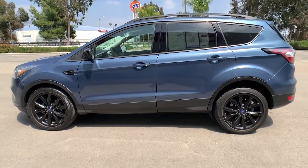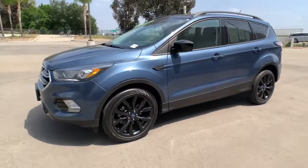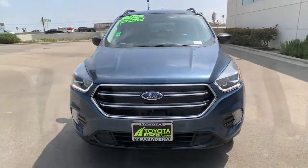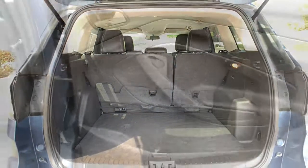enjoy the ride. These are just some of the great options this vehicle comes with: keyless entry, backup camera, fog lamps, satellite radio, heated front seat, aluminum wheels, power driver seat, multi-zone AC, Bluetooth connection, steering wheel audio controls.